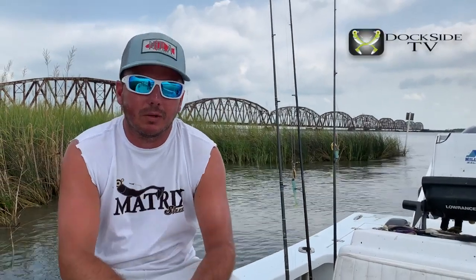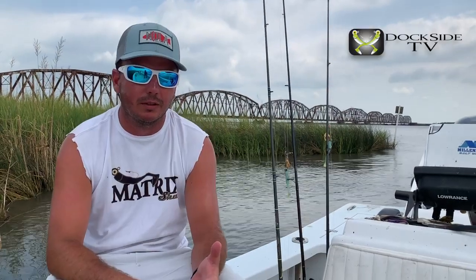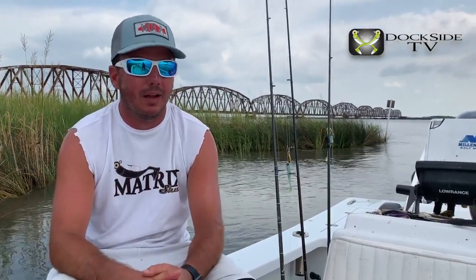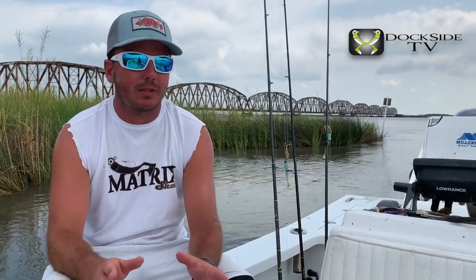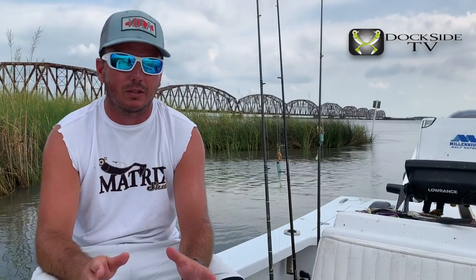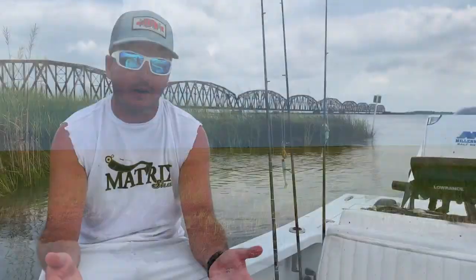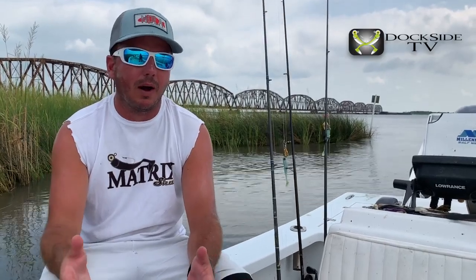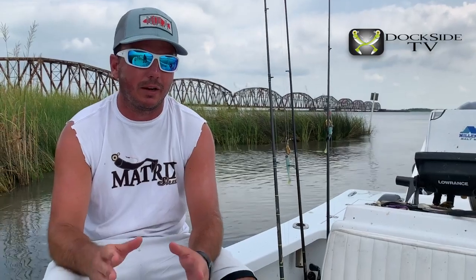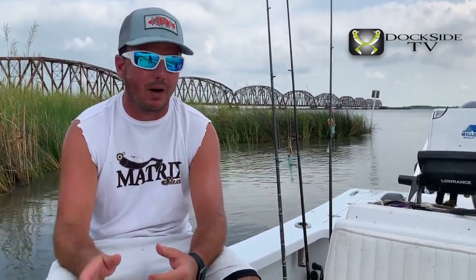All right, what we've been facing here the last couple of weeks is almost a due west wind. Some days a little north, some days a little south, but it's been having west in it. And what happens to our fishery, this estuary here in the Pontchartrain Basin, on the west wind is it's going to blow all of the water out. It's going to make the ponds very low. And our ponds right now, due to all of the fresh water from the Bonnet Carré Spillway, are very grassy. So when the water's low, it's virtually impossible to fish the ponds.